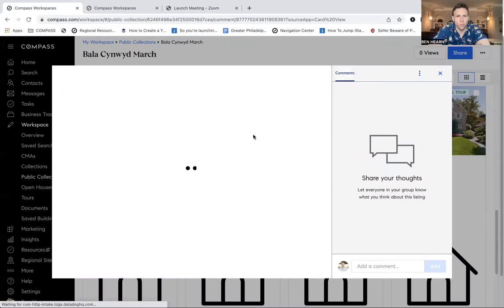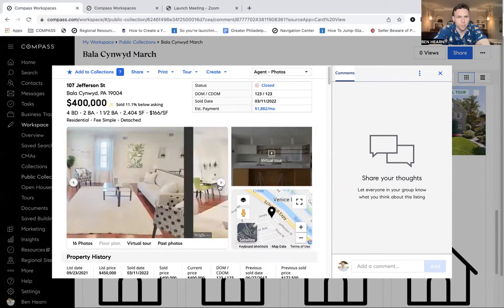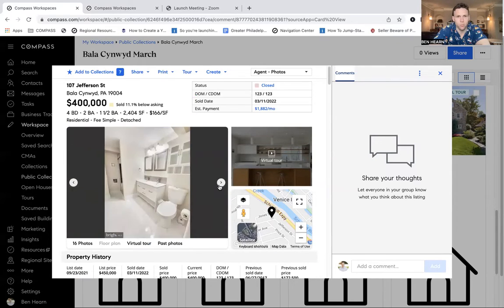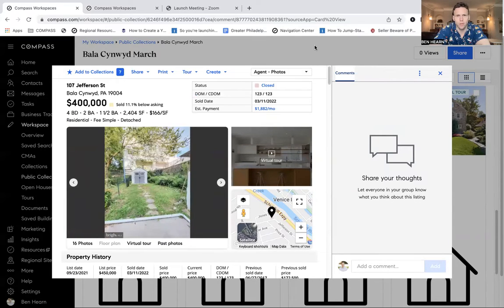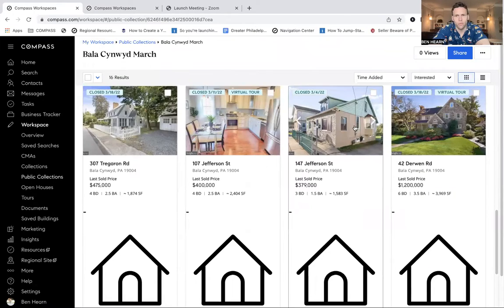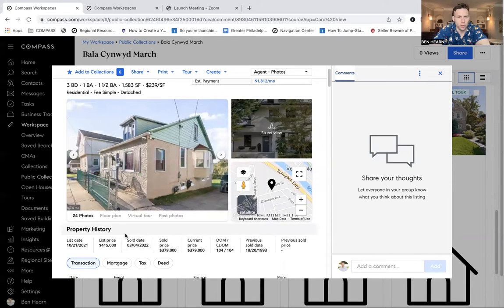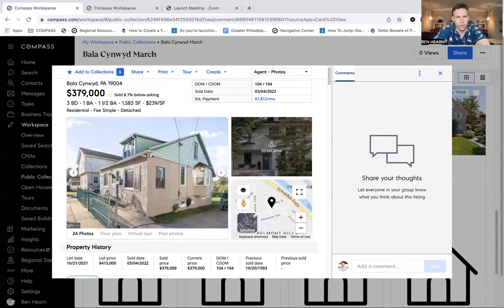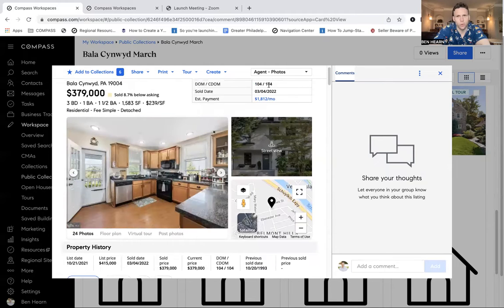107 Jefferson closed 11% below 400. Again, the location probably threw people off, but I kind of liked it. The interior was pretty sharp. 147 Jefferson, again, a little below, 8% below. That was listed at 415 and closed for 380. That was on the market for 104 days.